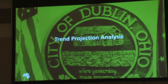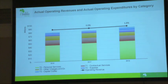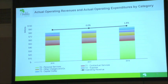Beyond recurring and non-recurring revenue and expenditure discussion, an example of an examination of spending trends was requested. So this slide represents our operating revenue with the black line at the top, and our operating expenditures are represented by the stacked bar graph. The top of the stacked bar graph represents the total operating expenditures. This data is from actual expenditures for 2016 through 2018.